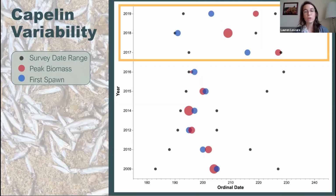So the years that we'll be focusing on include the years from 2017 to 2019. As I've mentioned, capelin have become more variable, but we really see that occurring here during these years, with these really large shifts in capelin spawning and peak biomass.